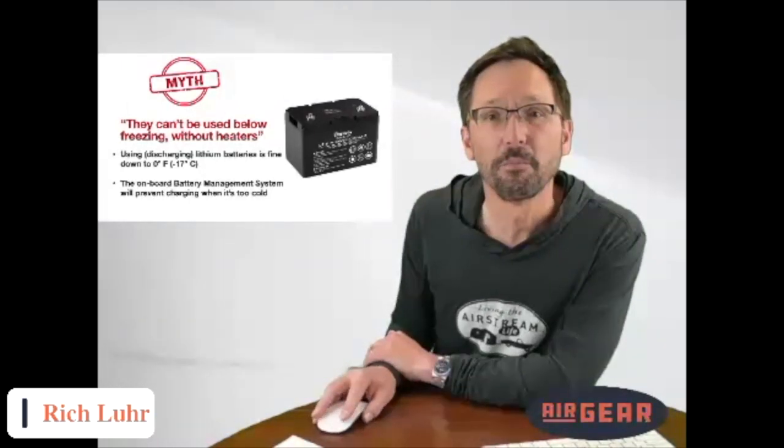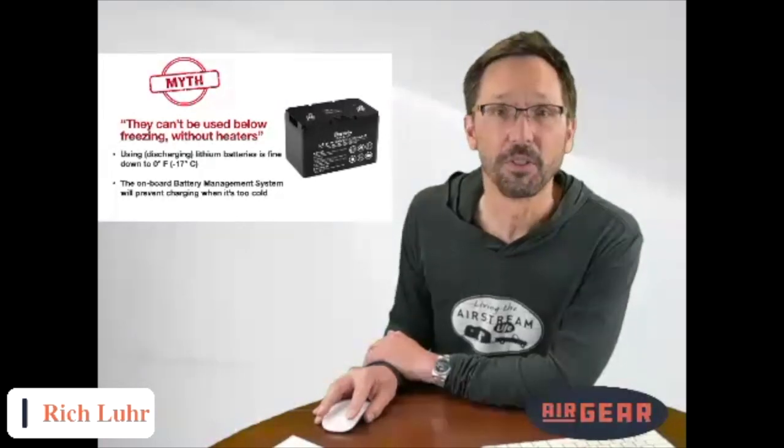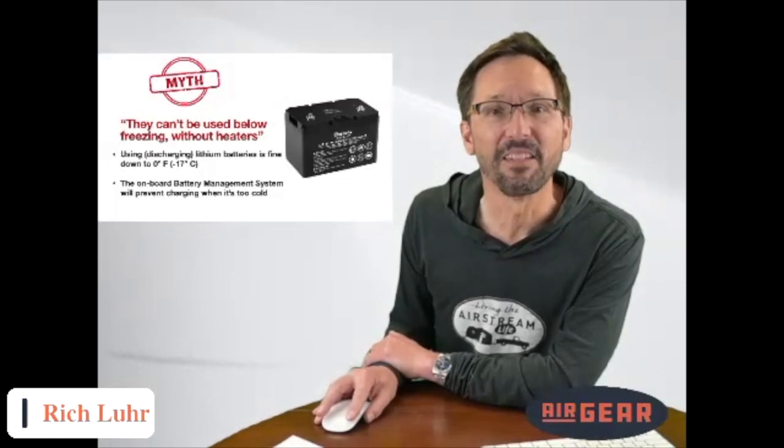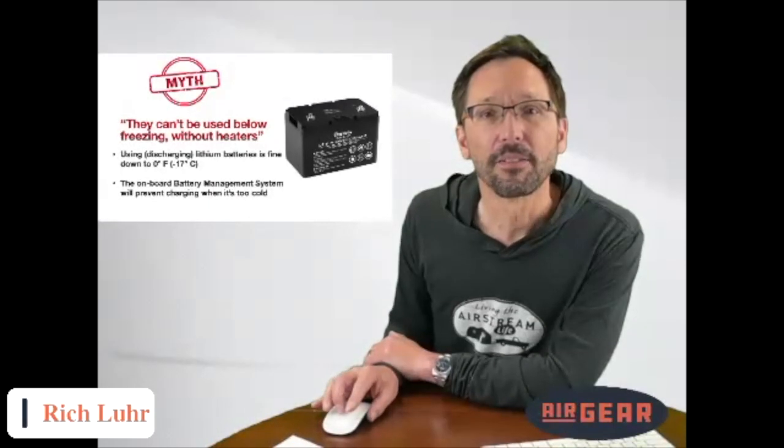David asks, are AGM batteries different from lead acid? AGM batteries are lead acid batteries. They're just a different type. Instead of being filled with sulfuric acid, they're filled with sort of a gel or a paste, but they are lead acid batteries.